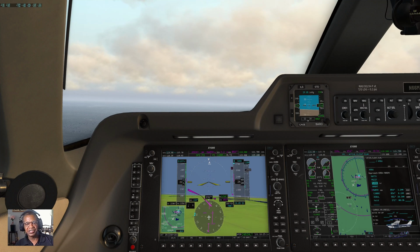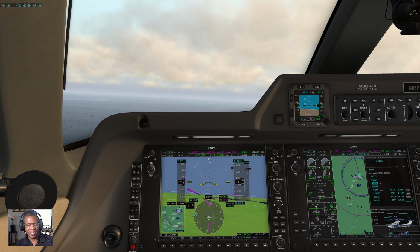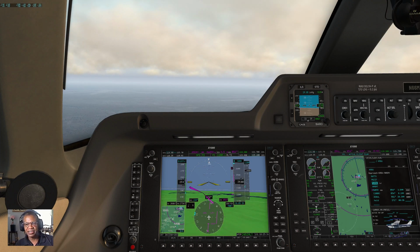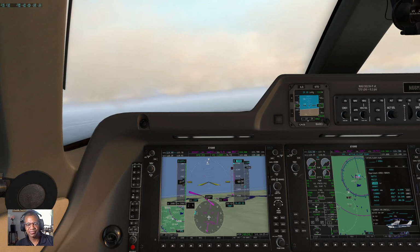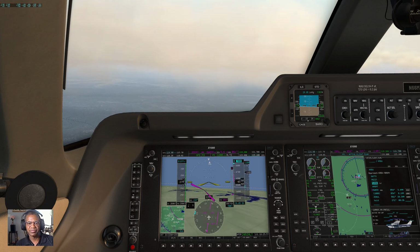Yep, that landing was just balked, bumped. That was just no good. And I didn't manage my radios. It's funny because I was saturated just flying the airplane. All right, so let's make this turnaround.